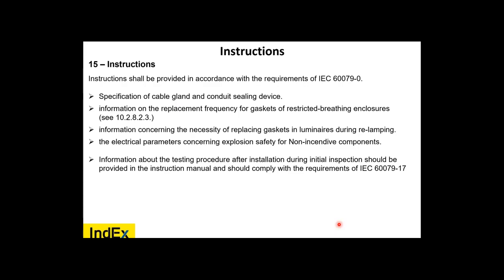Now, instructions. Instructions shall be provided in accordance with the requirements of 60079-0. Specifications for cable glands. EXN. Is there any EXN cable glands? Only NR. So if you have any other EXN type, you would just use the standard gland of D or E. But for NR, you must specifically use an EXNR gland. Information on the replacement of gaskets, once again, that's very important. Information on the replacements of gaskets on luminaires, very important.